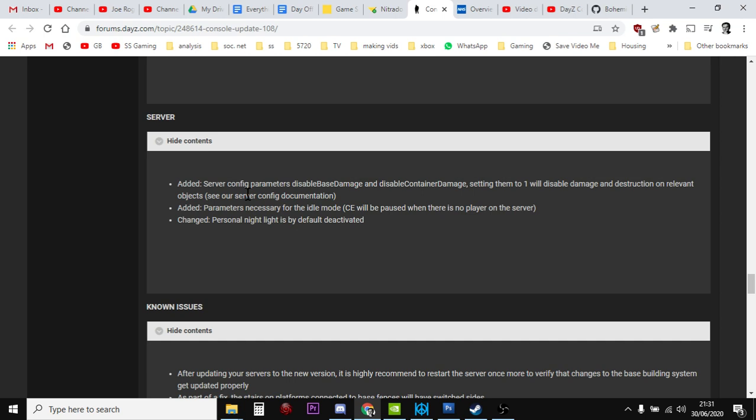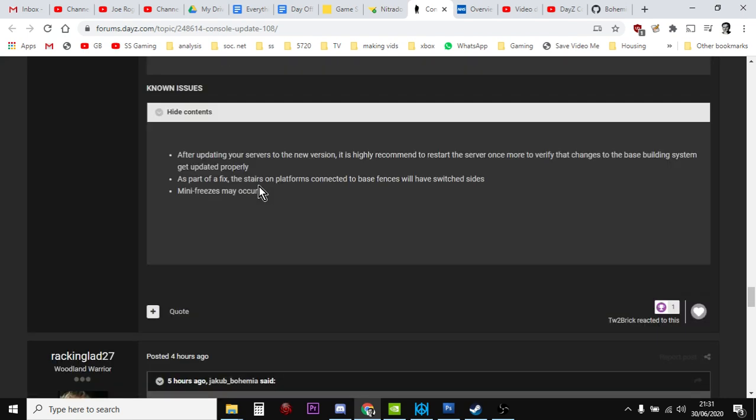Parameters necessary for the idle mode. So the central loot economy will be paused when there's no player on the server. Change: personal nightlight by default deactivated. And we've got some known issues that are still happening.